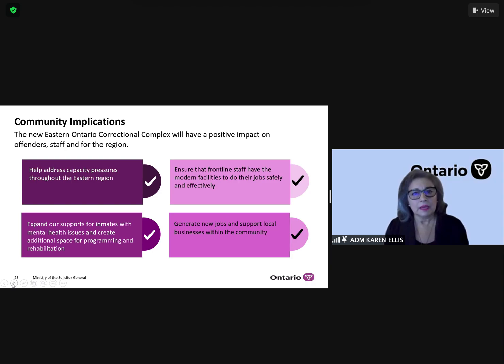So I just wanted to say here, for the staff as well as for the region, there can be positive impacts. As I talked about earlier, easing the capacity pressures throughout the eastern region, allowing us to modernize and use the other space we have in other locations well. But we also are going to focus a lot on our supports for inmates. I've talked about the mental health issues and the additional space for programming and rehabilitation, really core elements of this.